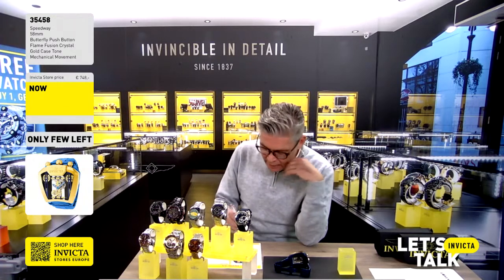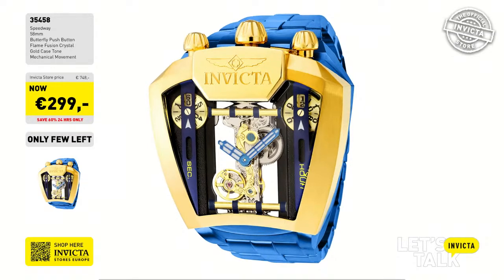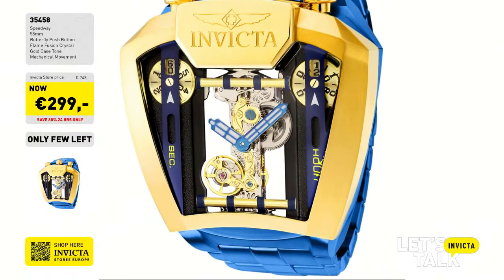€436 is the offer that we normally have on invictastores.eu, starting from, I would say, next week. If you order now or within the next 24 hours, we will send you this watch for 299 euros. Great. This is a collector piece, guys. This is the perfect watch to end tonight's show, if you ask me.